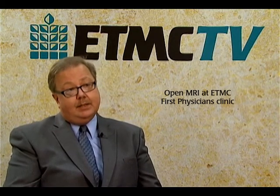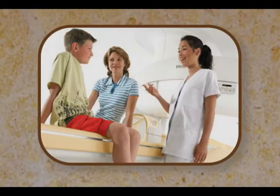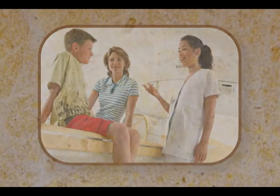We have an open MRI over at 5th Street. It's in an outpatient setting. We occasionally send an inpatient from the hospital when they can't tolerate the closed MRI. The open MRI allows a parent to almost actually get into the MRI with the patient because it's a flat MRI with the sides open, and you can access the patient that way.